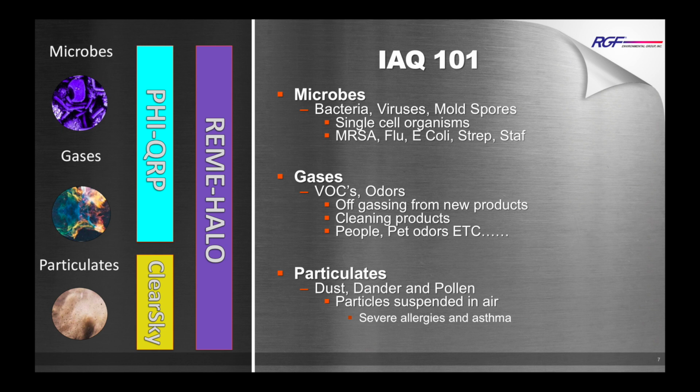Number one is microbes. The layman's term here is just the stuff that gets you sick. These are your bacteria, viruses, mold spores, MRSA, flu, E. coli. You guys get it. This is the bad stuff. REME Halo will reduce 99.9% of those germs.